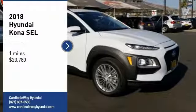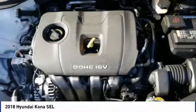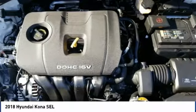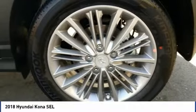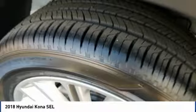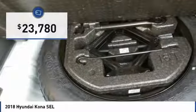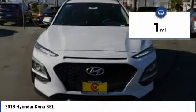You are going to love the 2018 Kona. The Hyundai Kona provides a wide variety of functionality in a small SUV body. The energetic design is perfect for those looking to marry their adventurous side with their urban lifestyle, and is priced below $25,000. This vehicle has less than 100 miles.